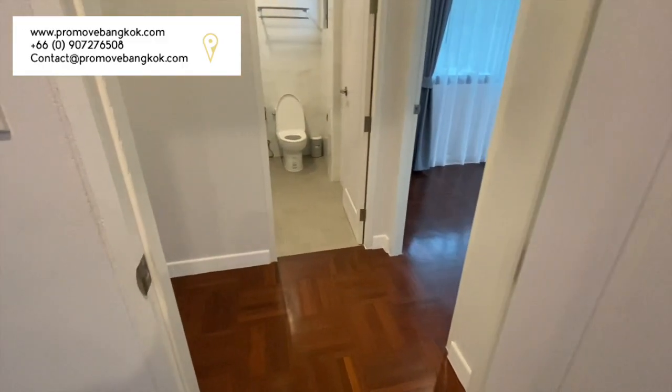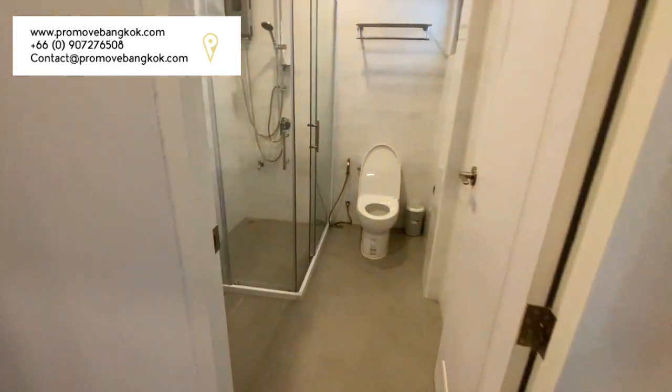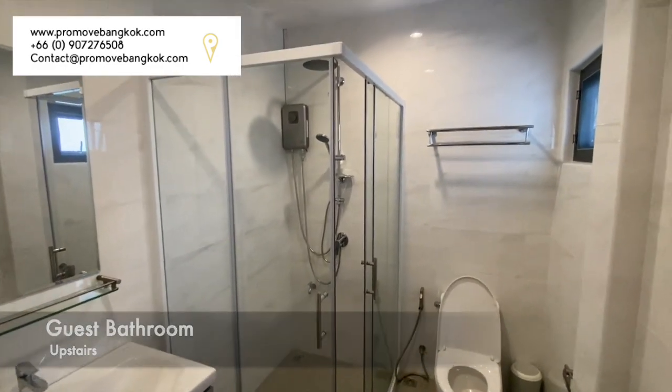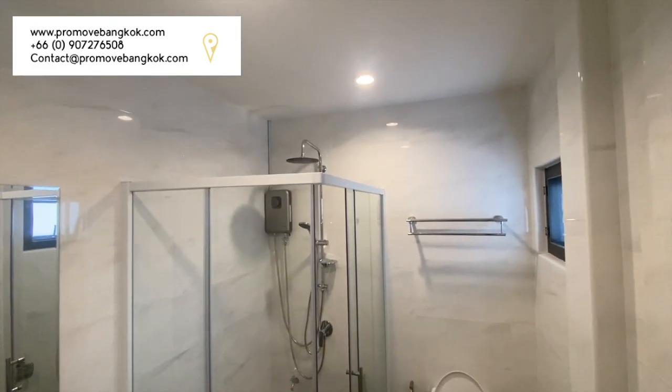Like the other bathrooms in the property, this guest bathroom does not disappoint, with a lovely tile finish, stand-up shower and a real tasteful design.